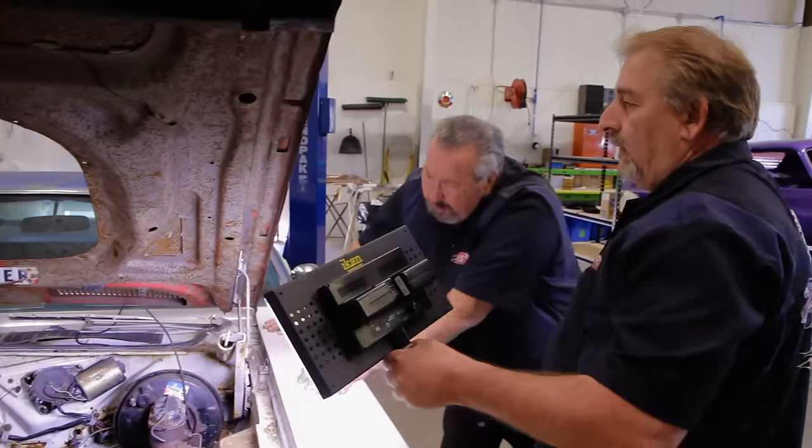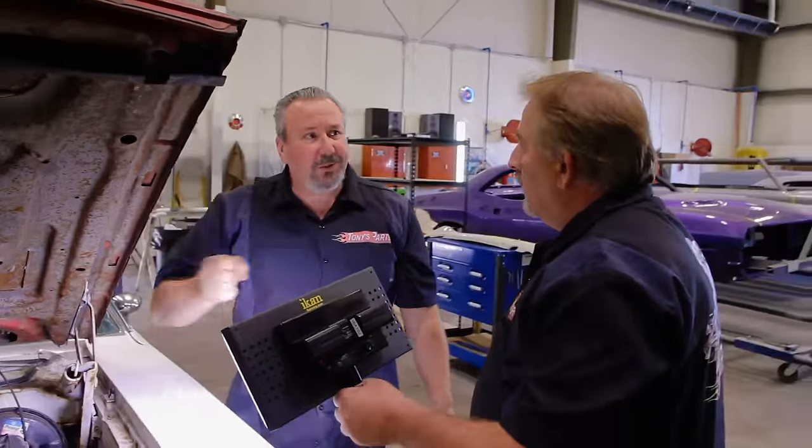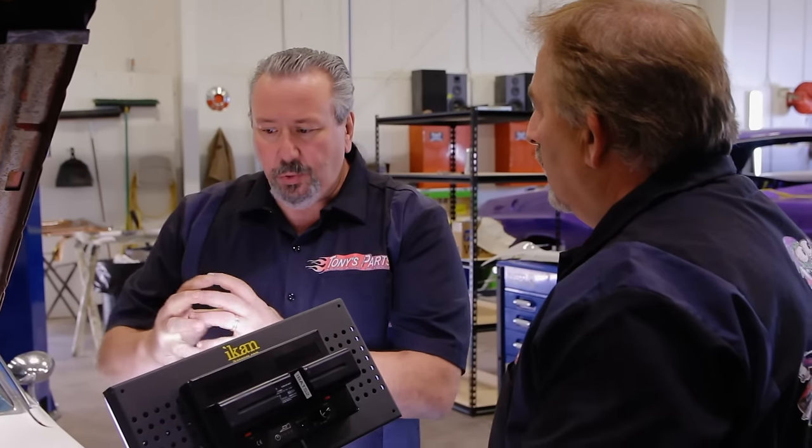I believe the drilled hole in the firewall. It's stamped. It's not drilled. When somebody's faking a car, they'll drill it. That's stamped with a tool. It has a guide hole drilled through it, two pieces, and it stamps. That won't cut your finger. A drilled hole will cut your finger.